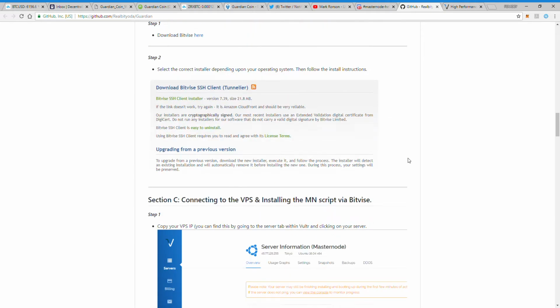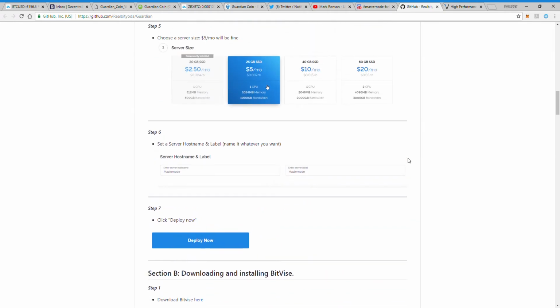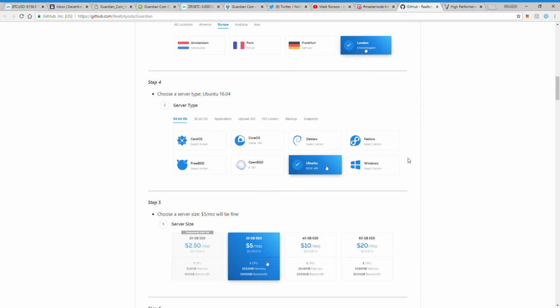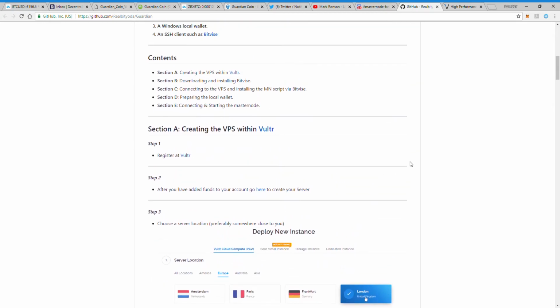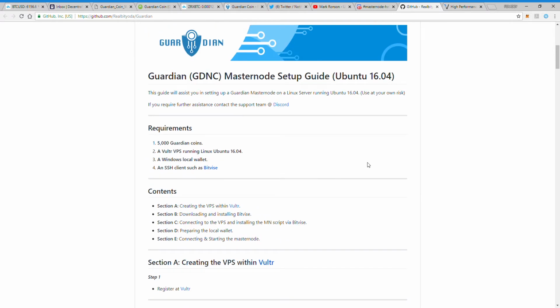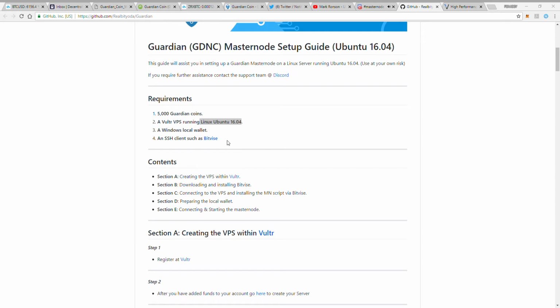I did have to obviously download the wallet and get my 5,000. It has to be exactly 5,000 Guardian coins that you send to a receive address in that wallet for your Masternode. So keep that in mind. And then I did have to get the Vultr VPS running, and you see that it has to be running the Linux Ubuntu 16.04.